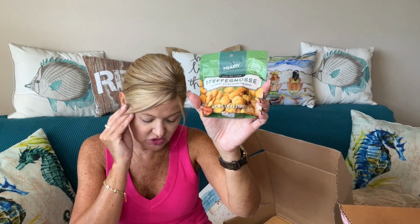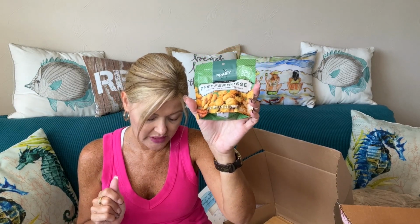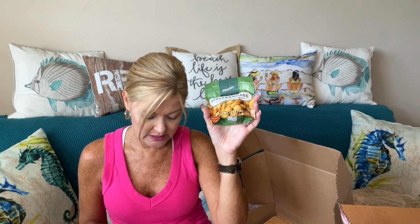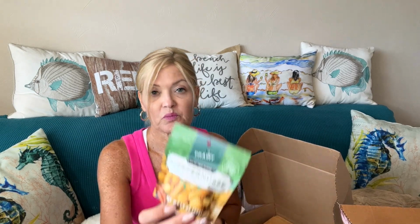Peppernuts have been a tradition in many German Mennonite families for centuries. This anise-free variety of peppernuts is a popular adaptation of the traditional recipe. Even more, these delightful bite-sized cookies are flavored with ginger, cloves, cinnamon, and produced with all natural ingredients and no artificial preservatives. Okay, this is valued at $2. So I like that they don't elevate the prices, but valued at $2. There's 150 calories in this bag. It's one serving.